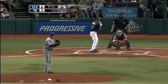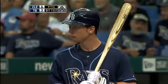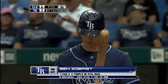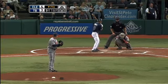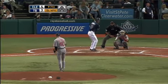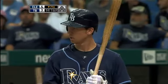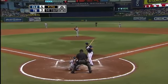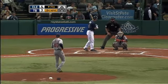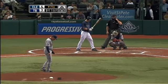Here's Ben Zobrist. Ben is 1 for 3. He tripled off the wall in right center field in the 4th and scored a run. Pitch is a strike away, a fastball out there. One ball, 1 strike. Play again outside. 2-1. So Zobrist popped that home run off him the other night. He's keeping the ball away from him.